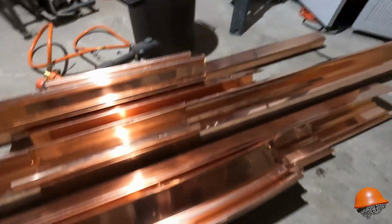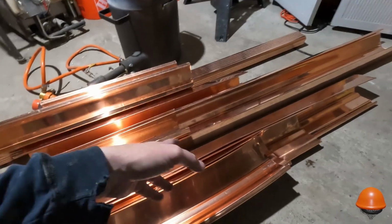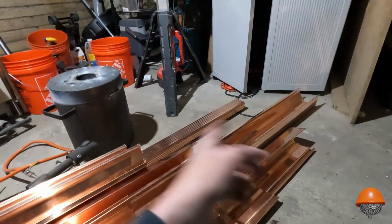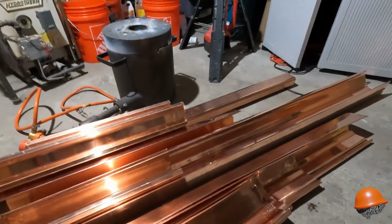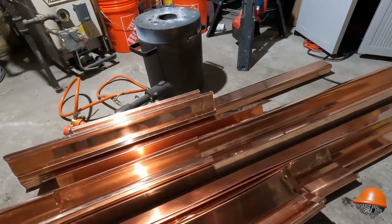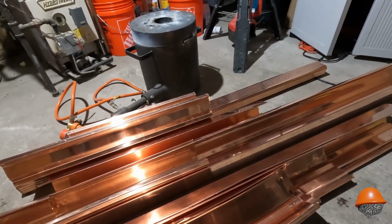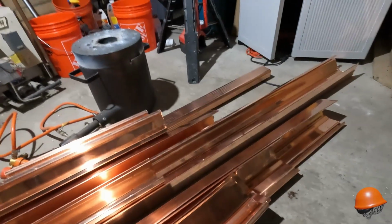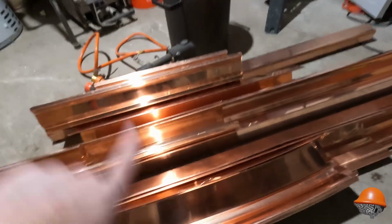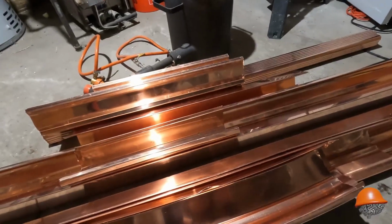Kind of a shame, but I was considering maybe using some of this and putting it on my house. But then I would have to buy the end caps and the downspout and all. It would be quite expensive, and I don't know if it'd be wise to hang jewelry off of your house in the hood. Probably not smart, so I think I'll just keep the aluminum gutters and turn all this into bars.